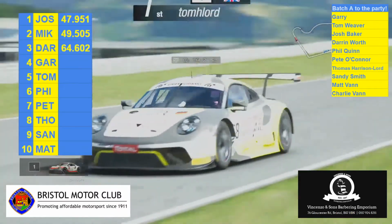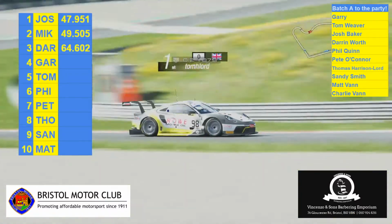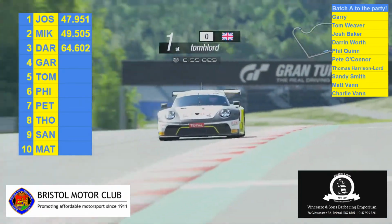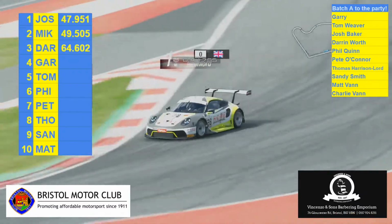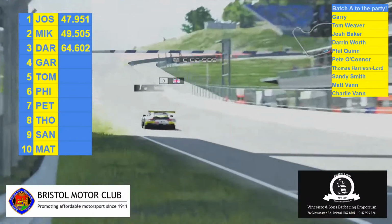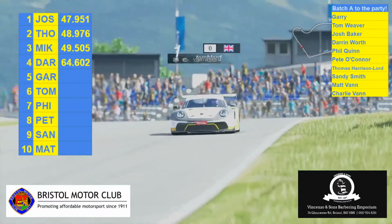Again struggling to find the correct driver. Here we go. So this is a rather nice Porsche here. This is Thomas Harrison. Interesting fact, once owned a Fiat Panda 100 horsepower and it was glorious. That's a good write down for the commentary sheet there. It doesn't tell us much, but Thomas doing reasonably well here. So I think that was second place there. 48.976, which puts him between Josh and Mike.